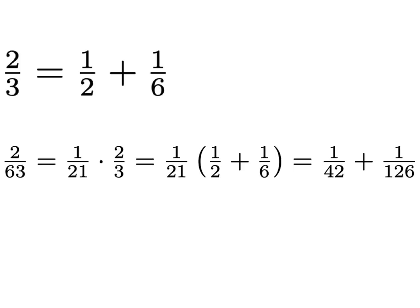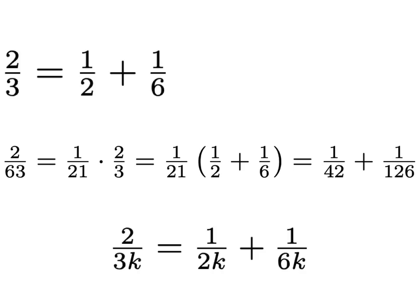Well, it looks like the scribe had some knowledge of this general rule. 2 over 3k is equal to 1 over 2k plus 1 over 6k, which is obvious from the expansion of two-thirds. However, keep in mind that Egyptians had no way of writing general rules. The only way of passing an idea was to use examples, maybe rich examples, maybe examples that the students would read deeply and understand that they had embedded a method that would apply in other circumstances, but nevertheless, they must be numerical examples.